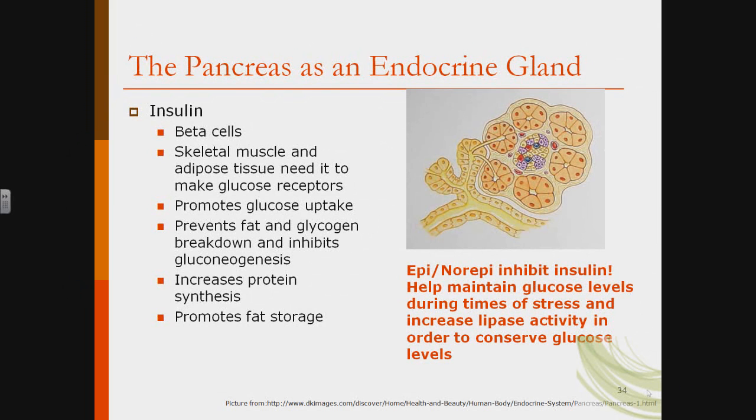Insulin also prevents fat and glycogen breakdown and inhibits gluconeogenesis. Why does that make sense? Why would you burn through alternative or stored fuels or make new glucose when you've just eaten and you're getting a lot of glucose from your diet? Keep the stores in place. It also increases protein synthesis. Insulin is a lot more than just inserting GLUT4 transporters.